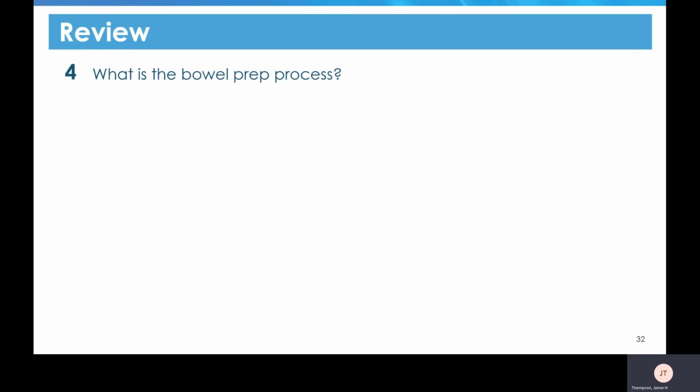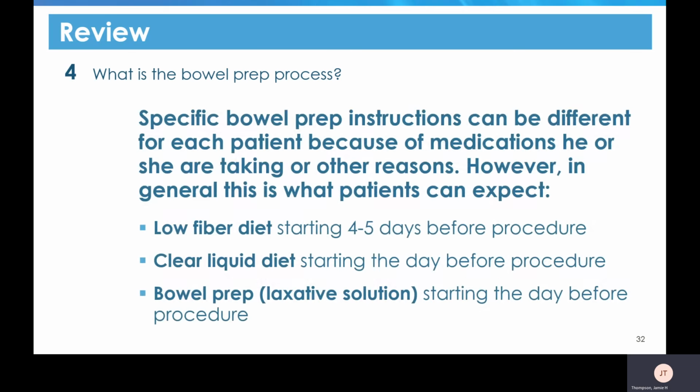4. What is the bowel prep process? Specific bowel prep instructions can be different for each patient because of medications that are being taken. However, in general, this is what patients can expect: a low fiber diet starting 4 to 5 days before the procedure, a clear liquid diet starting the day before the procedure, and bowel prep or laxative solution starting the day before the procedure.